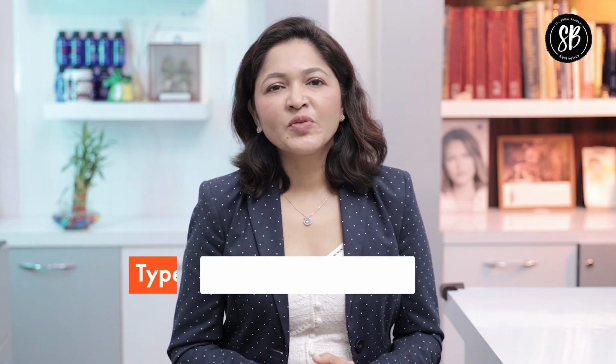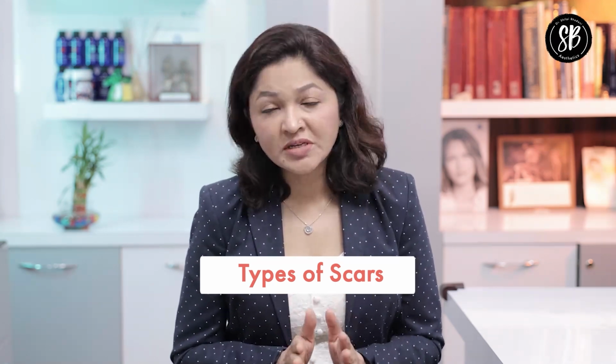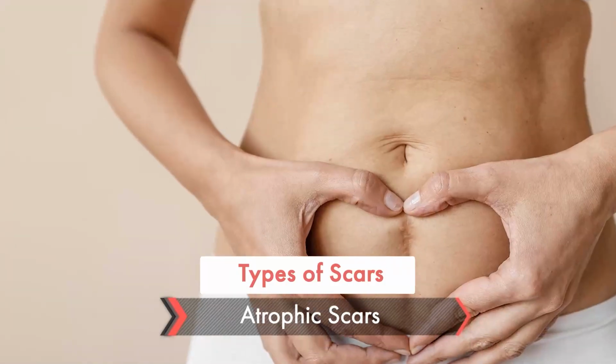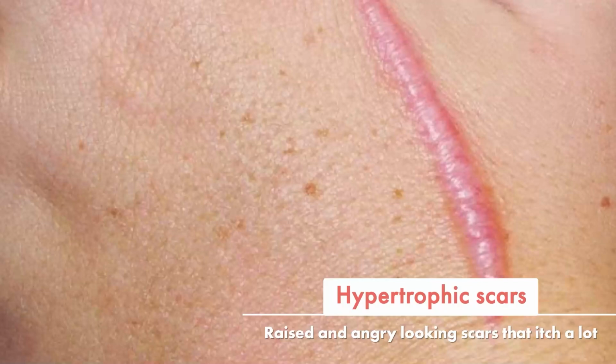First, let us understand what are the types of scars. The most common scar that we see to treat are the hypertrophic scars. Then there are keloid scars and atrophic scars. So in hypertrophic scars, you will notice that these scars are raised and angry looking and they itch a lot. These hypertrophic scars are best treated when they are identified early on, because this itching cycle continues and the scars continue to become more and more hypertrophic, and it becomes a little difficult to treat them with fewer sessions later on.